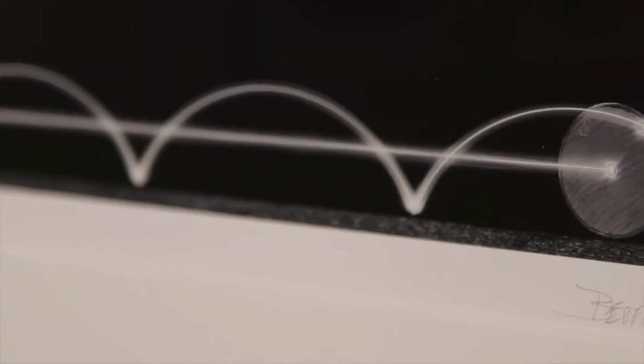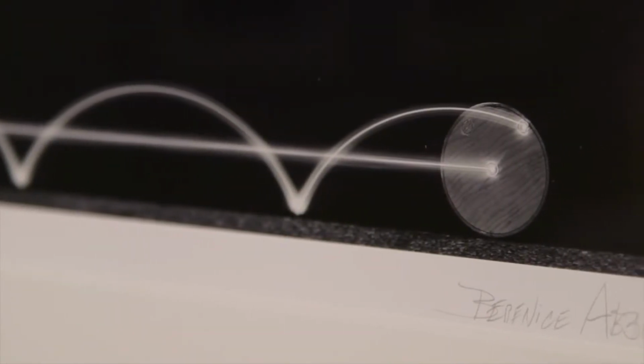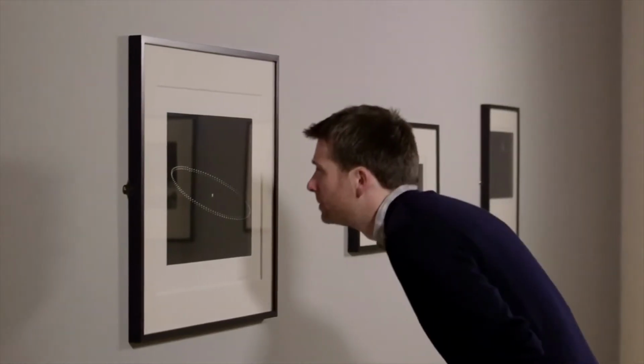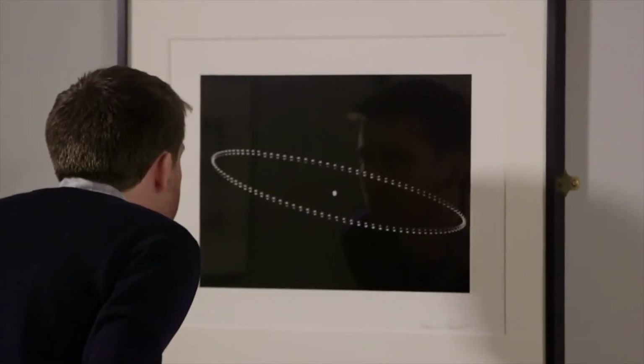If we jump forward to 1958, we see a very different relationship between art and science in the work of Berenice Abbott. These were made at MIT and they were intended as illustrations for a high school physics textbook. They illustrate the laws of physics, particularly the laws of motion. There is a real technical and aesthetic refinement that testifies to Abbott's credentials as an artist and also reveals her familiarity with the European avant-garde.